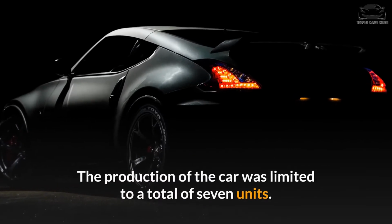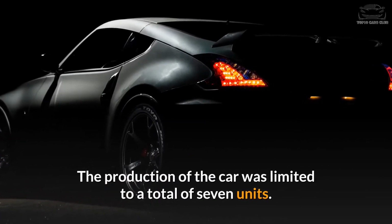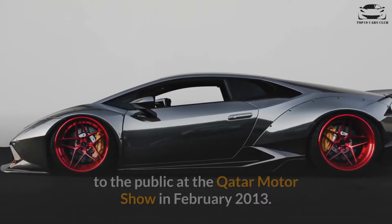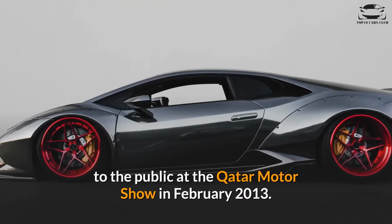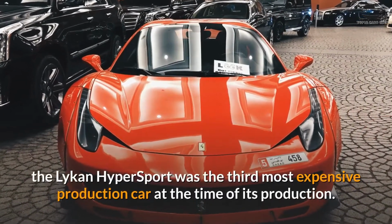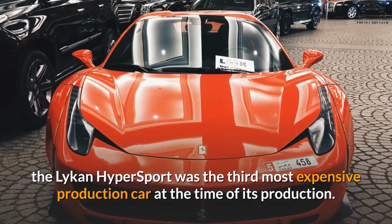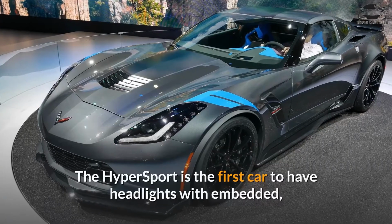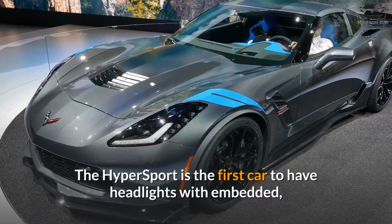The production of the car was limited to a total of 7 units. The first pre-production Lykan Hypersport was unveiled to the public at the Qatar Motor Show in February 2013. At $3.4 million United States dollars, the Lykan Hypersport was the third most expensive production car at the time of its production. The Hypersport is the first car to have headlights with embedded jewels.